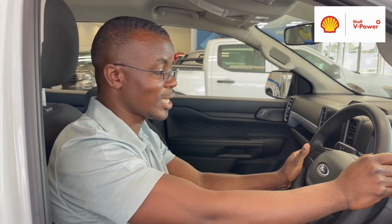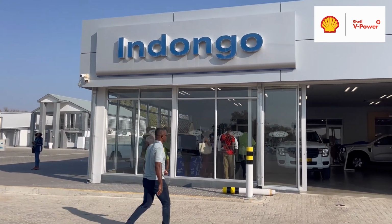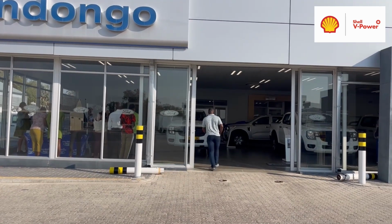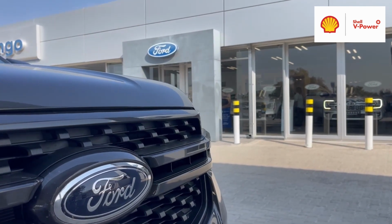With this Ford, I know the taste. I've been driving a Wildtrak for quite a long time, for over 5 years now. With this new generation vehicle, I can see Ford is moving to the next level. It's either Ford or nothing. Really, this is something else.